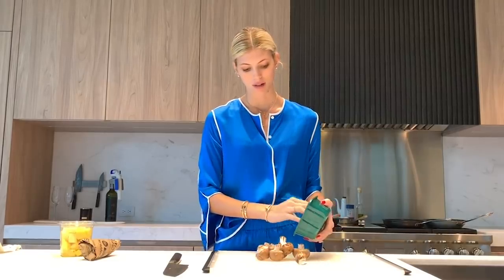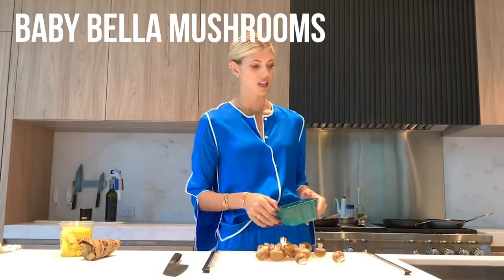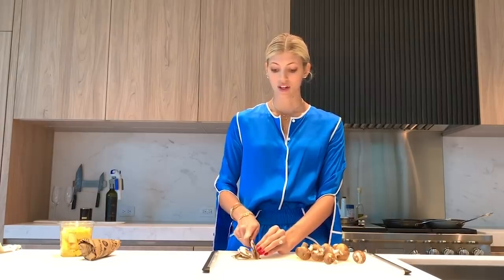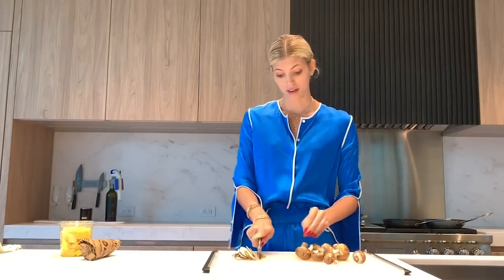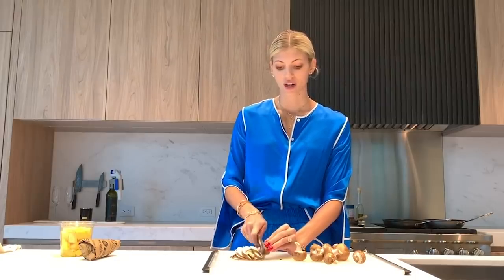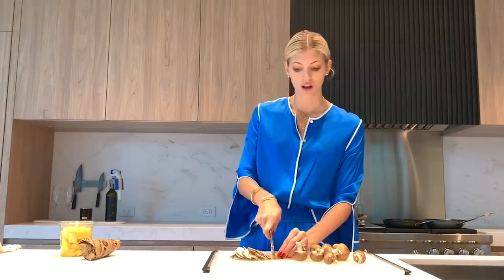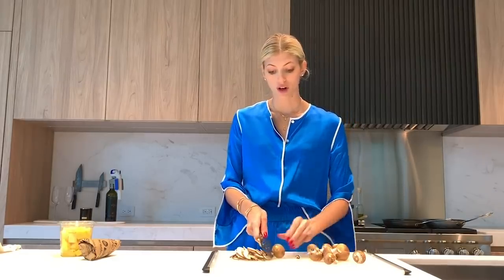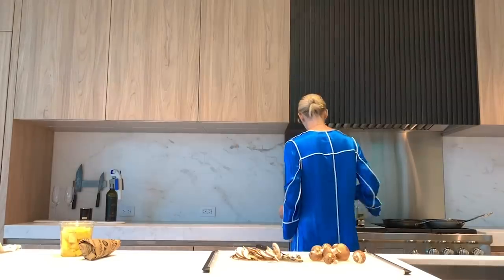In the meantime, I'm gonna chop up my baby bella mushrooms, which is just a classic easy mushroom. They're my favorites. So I'm gonna thinly slice these up and cook them in some truffle oil, which a lot of supermarkets have now. I'm gonna also use some truffle salt to really bring out the truffle flavor. And after I cook the pizza, I'm gonna drizzle some truffle oil over the top as well to really bring out that truffly-ness. If you had fresh truffles, that would be the most ideal thing ever, but I do not.